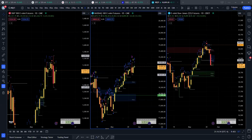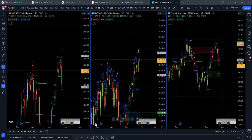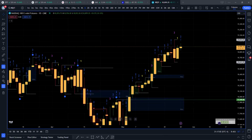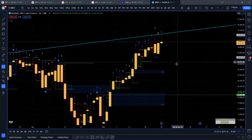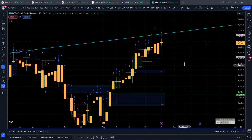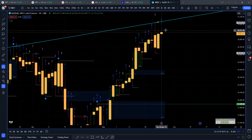Qs, on the other hand, look obviously a little bit stronger. However, there is still the same potential, let me zoom in, still the same potential for exhaustion risk. We are at the top of the range, one. We have the top of our broadening formation. That's one. Two, we end up with that 312 to the upside.